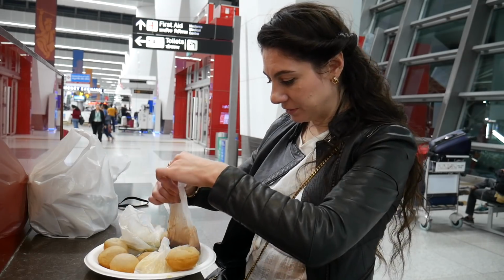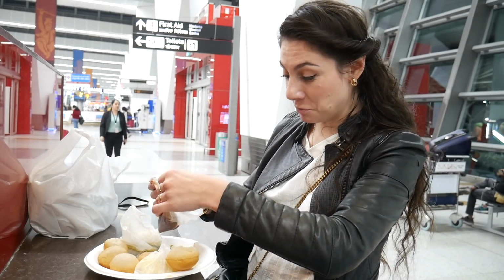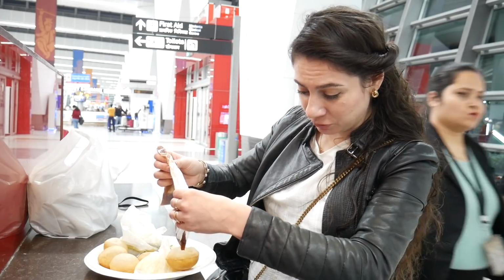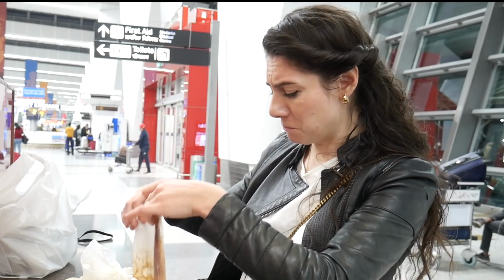It's such a mess because the guy didn't want to give me a paper cup. 200 rupees, my friends, for a paper cup at Delhi airport. At the coffee shop. I'm not gonna mention which coffee shop, but I am salty about it. Yes, 100%. Because 200 rupees for a paper cup, come on.